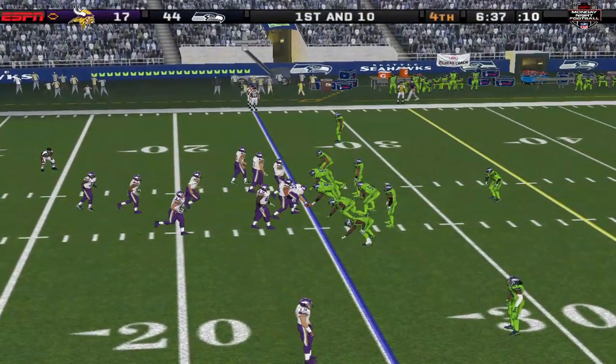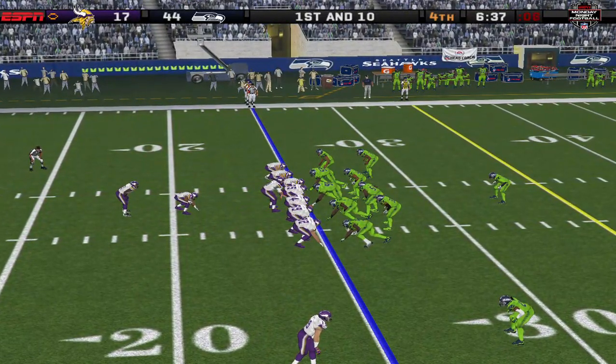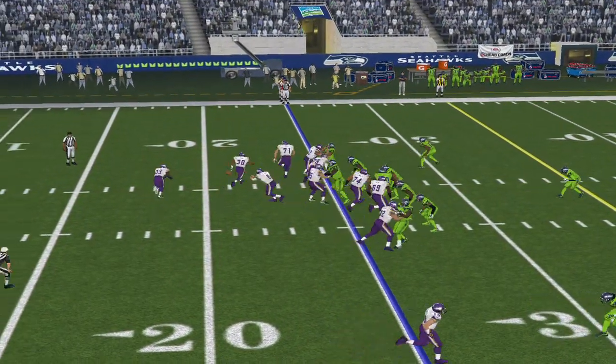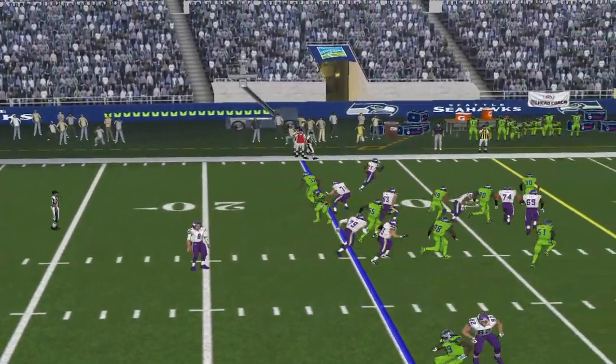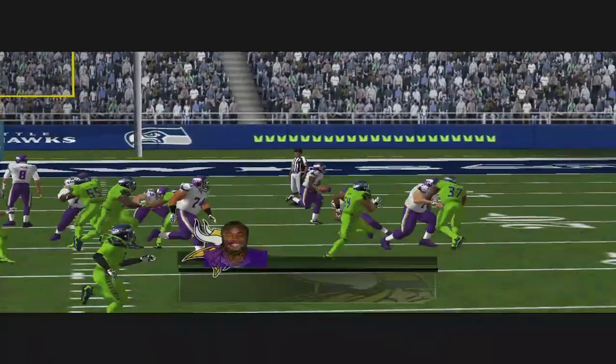Out of the I formation. To the left. Number 30 comes up to make the play at the 36.